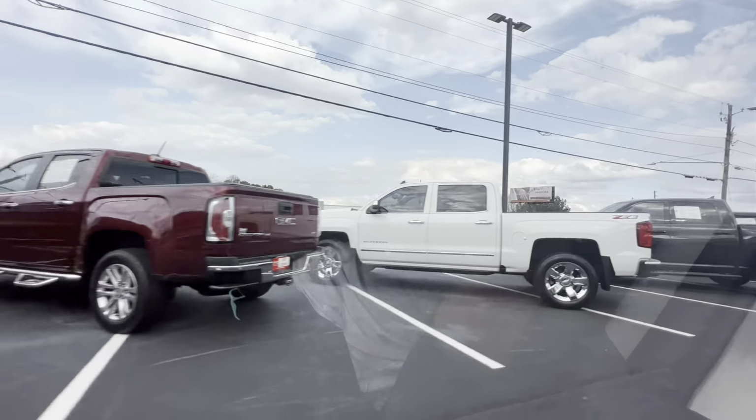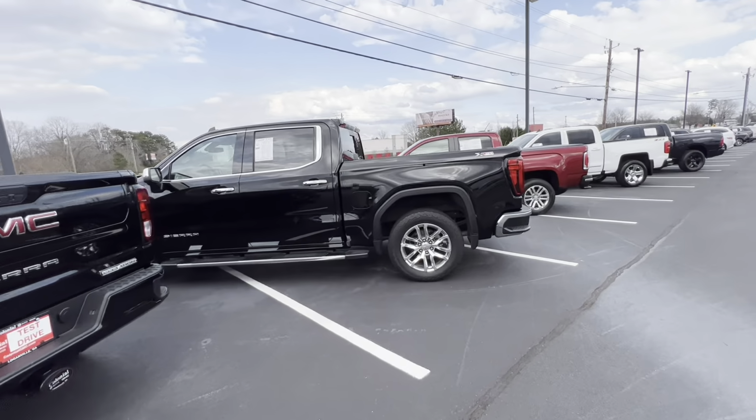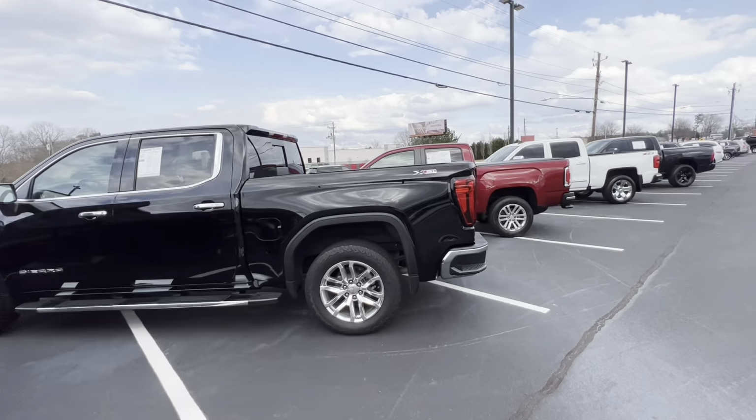So, I'm about to check it out. All right, so let's see what we got. Can't go wrong with a Chevy. Have I seen any Chevys we liked?